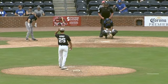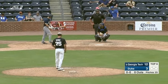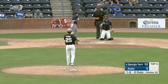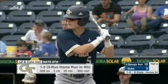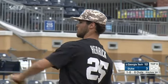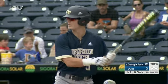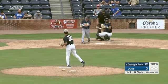Yellow Jackets certainly look well on their way to a series win here in Durham. Georgia Tech with series wins this year in the ACC against Virginia, Louisville, Notre Dame, North Carolina, Boston College, Virginia Tech, and Clemson. The only series loss on the road to Miami. Actually, one game, one of that series in 10 innings. Lost games 2 and 3 back in early March. It's been 2 months since the Yellow Jackets have lost a series in league play.